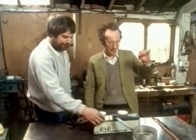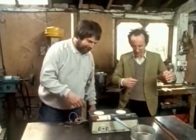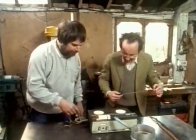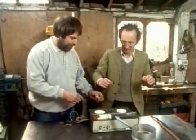Well, the start of it was very good. Try it again. I don't know, why did the quality go down, do you think? I think it probably fell off the capstan there. Well, it proves the principle anyway.